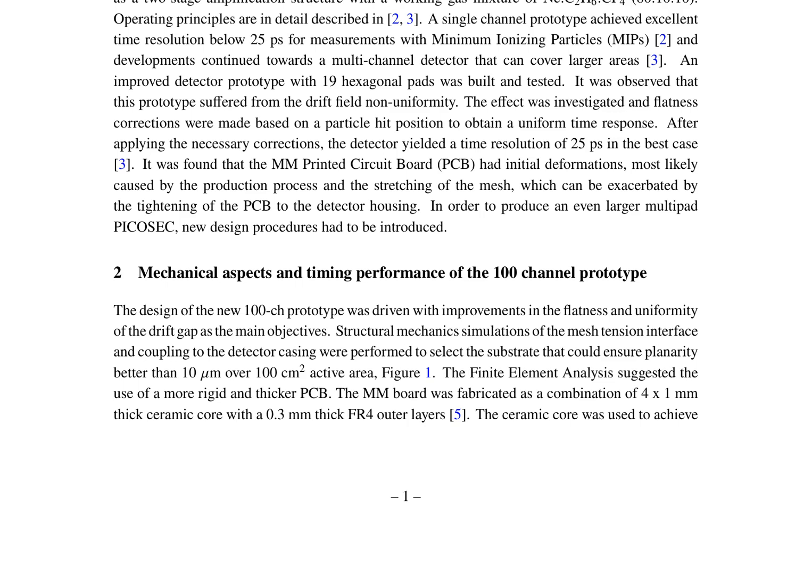Finite element analysis suggested the use of a more rigid and thicker printed circuit board, PCB, comprising a 4 by 1 mm thick ceramic core with 0.3 mm thick FR4 outer layers. This design improvement aimed to address initial deformations observed in the MPCB, likely caused by production processes and mesh stretching. The mechanical design enhancements enabled the development of an even larger multi-pad Picosec detector.